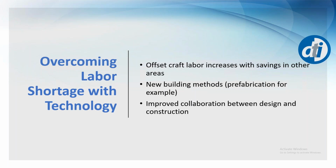Now, there are some areas where technology can help. One area is what we're seeing companies looking to do: offset the increased skilled labor rates with savings in other areas. Looking for repetitive functions or things that can be automated or removed from the process in order to drive down the overall labor costs, or at least offset the increases that they're having to pay in some areas.